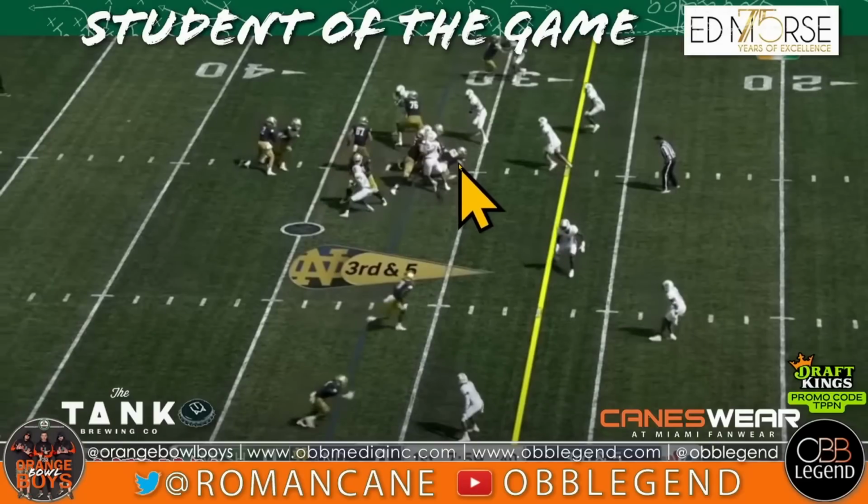There you go. See him try to swim. He gets the center off balance with that good little quick swim move. Now the left guard has to come over, so you essentially have this 2-for-1. And look at the numbers, right? I like the fact that the safeties, down and distance-wise, got closer to the first down marker, because this is going to be a free hitter.